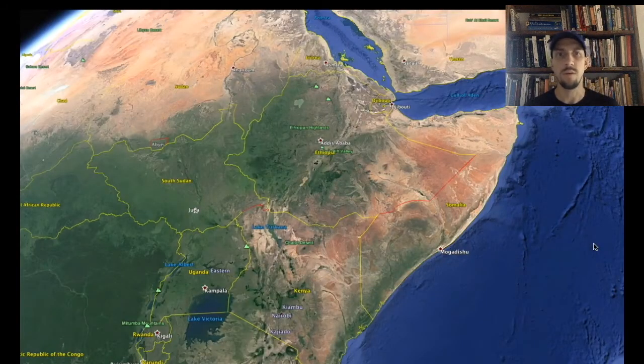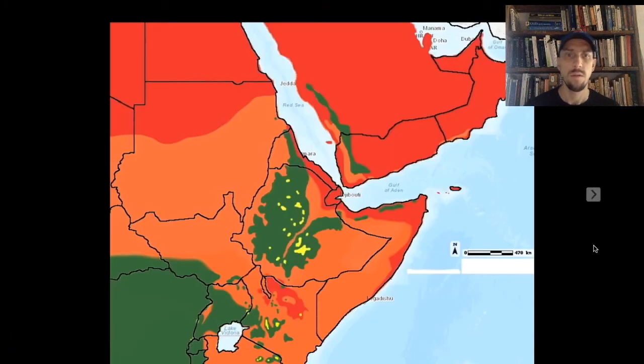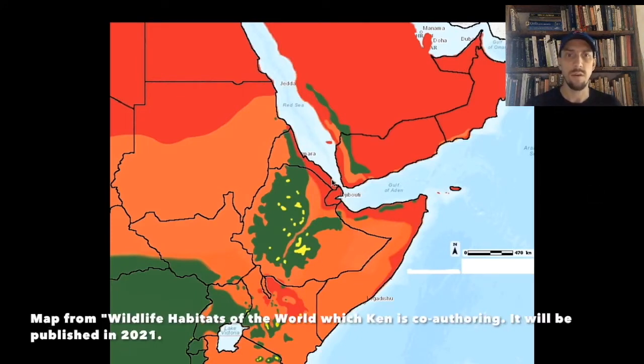Here's some geographical context. It's this big mountain dome that's split by the Great Rift Valley. So it's essentially this montane island surrounded by lower-lying, drier country. So you can see this is savanna and desert, and then the green and yellow is montane habitats. Here's the Great Rift Valley.